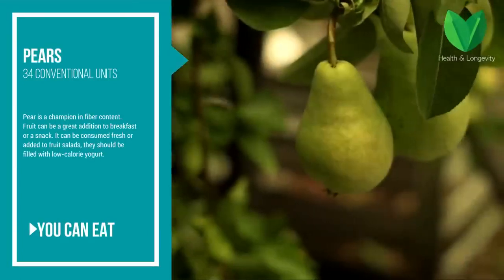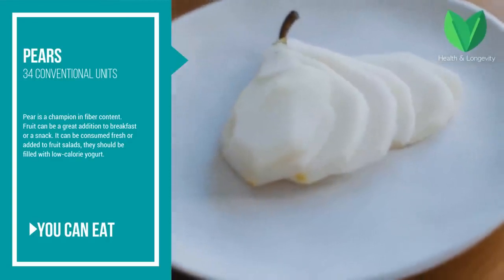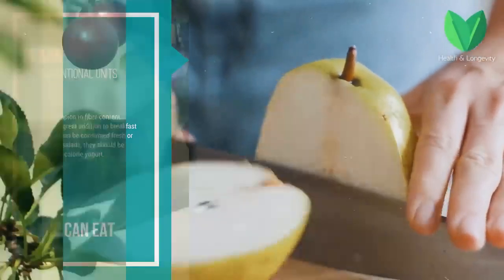Pear is a champion in fiber content. Fruit can be a great addition to breakfast or a snack. It can be consumed fresh or added to fruit salads. They should be filled with a low-calorie yogurt.